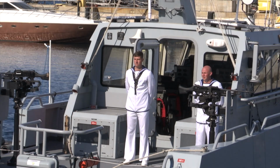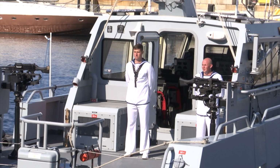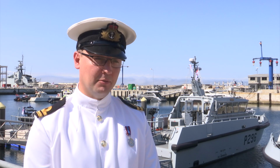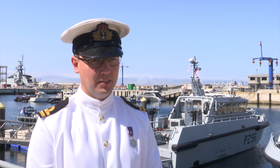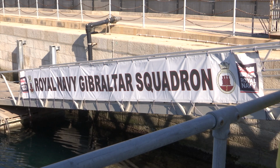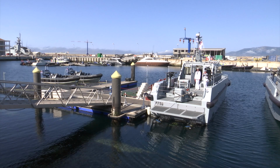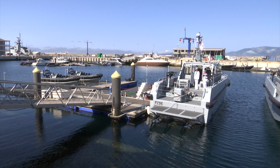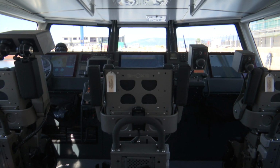She's highly capable, I'd say 40 plus knots. She can turn on a sixpence, so really, really quickly. And again, that upgrade in the force protection as well. But we really put her through her paces to make sure she's safe and fully operational to go and conduct her operations. We do quite often, as I'm sure you're aware, get incursions from the Spanish side, so she's up to the task, is she? She's, yes, very capable. She has gone out and has done some of those duties already, but she's very capable and more than ready for the task.